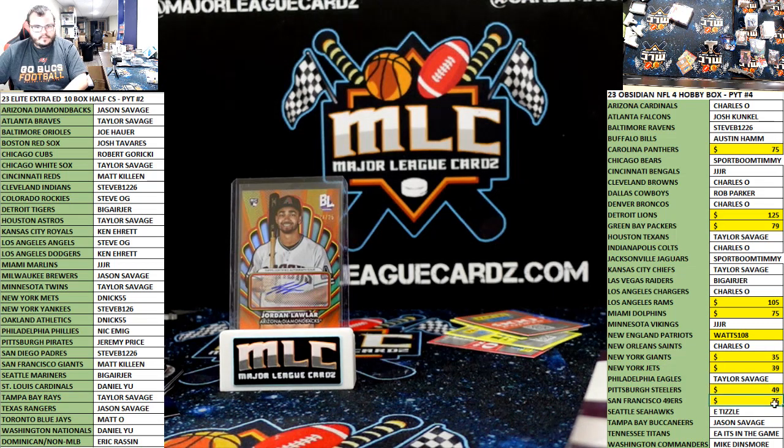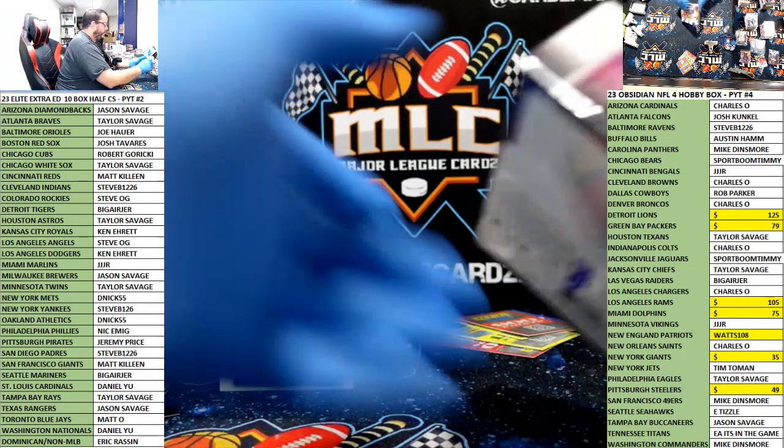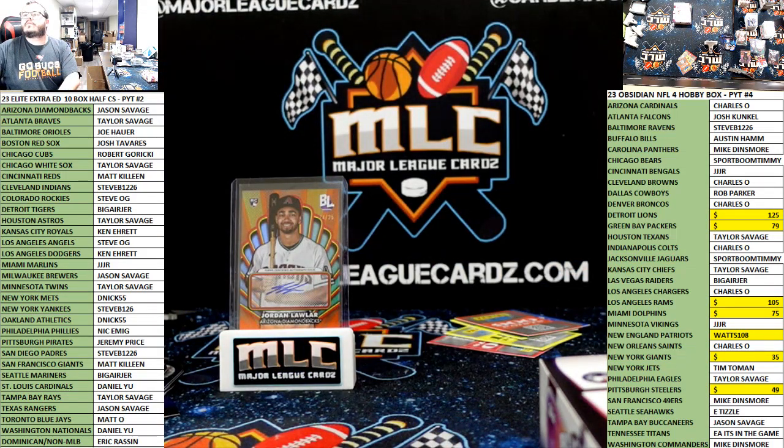Mike D. Tim Tobin. Serial number filler for Obsidian, $4. 10 spots, that's 46 per. Just kidding. 10 at 45, 2 for 85. Taylor for 2. We'll count it since I know it ain't going to insta-fill.